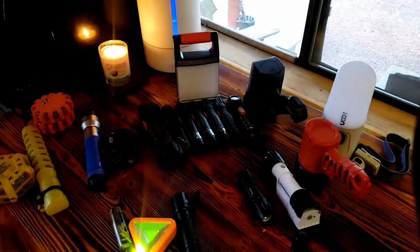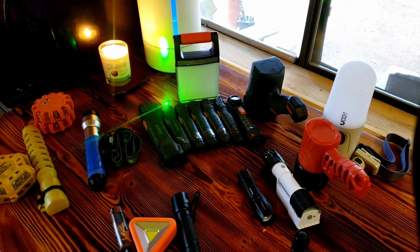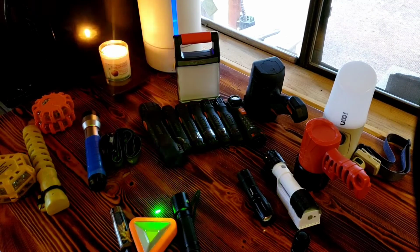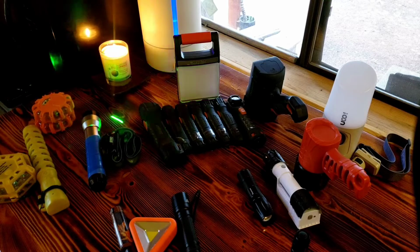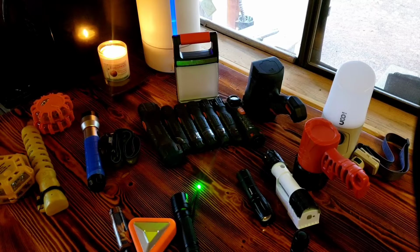So these get really bright, they can go really far. You don't want to mess with these, pointing them in the sky or anything, because this is what people get in trouble with, pointing them towards planes or people's eyes. This would be good mounted to like a gun for self-defense, or whatever you decide. Playing with your animals, just don't shine them in your eyes.